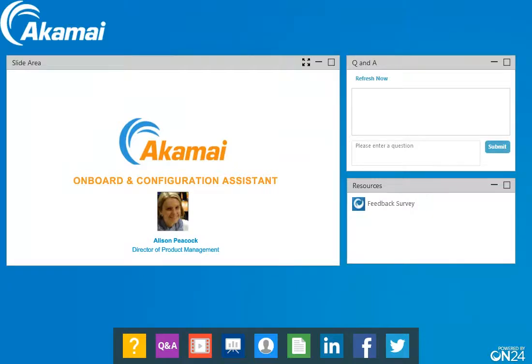So today I'm going to be telling you about a new tool that we're about to introduce called the Onboard and Configuration Assistant. I will provide an overview, then I will show you a quick demo of the application that describes the interface and the workflow, and then we'll wrap up with how you can access the tool and when it will be generally available to you.